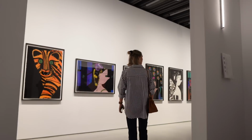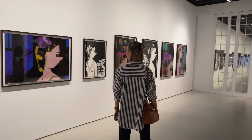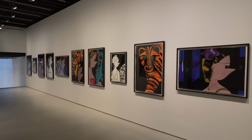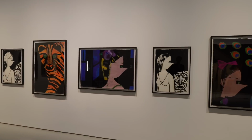Upstairs is a series of gouache on paper works, and there's only one canvas painting on this floor, and it happens to be the largest in the whole exhibit. It's on my right here, measuring at over 10 feet long, which is impressive.